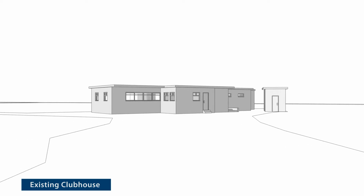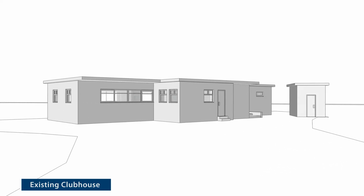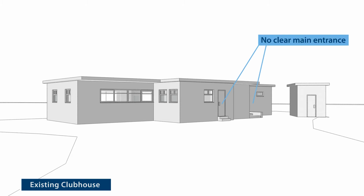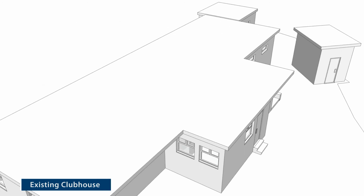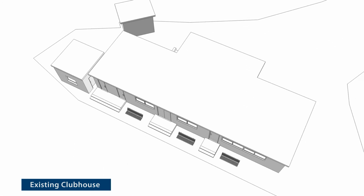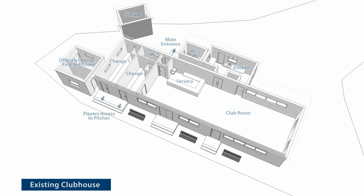There is no clear front or back to the building and no signage directing visitors to the main entrance. Steps up to the rear entrance make it difficult for wheelchair users and people with pushchairs to get into the building. Poor outside lighting creates a potentially dangerous environment for people arriving or leaving in the dark. It also makes the building vulnerable to vandalism and break-ins. We will now look at this building in more detail, highlight the problems and suggest solutions.